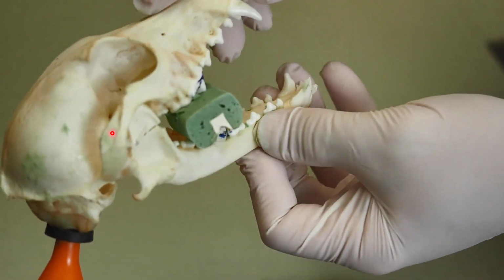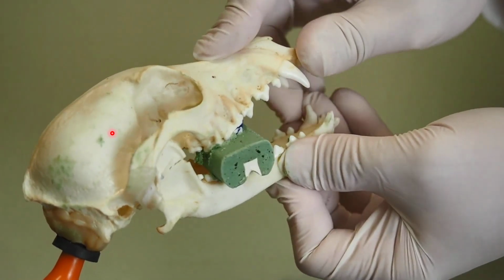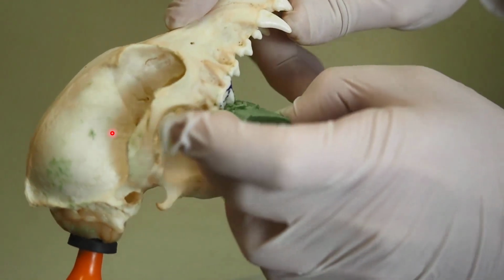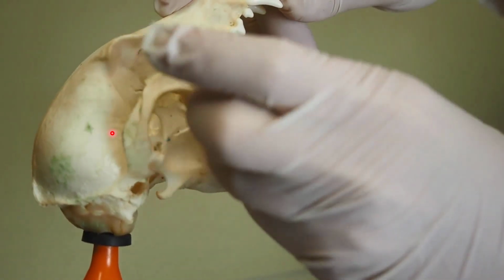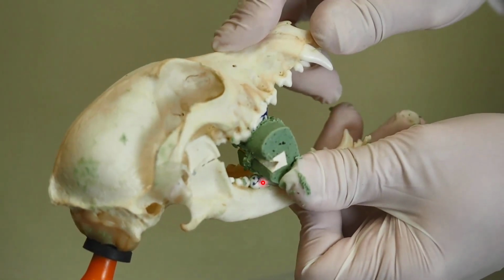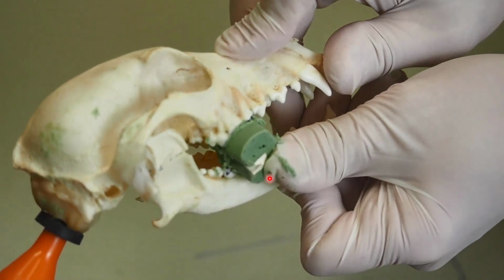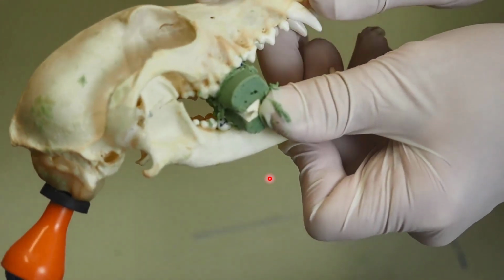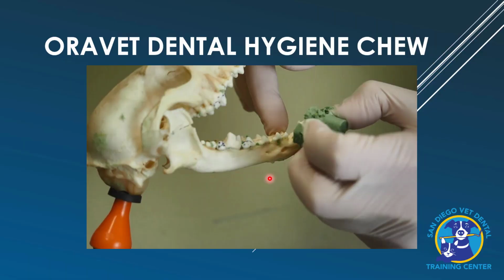If I give it a couple more bites, you're going to see how it's engaging the tooth all the way down to the gum line, getting it all nice and clean. I'll turn it around one more time. You can see how it engages all the way and how everything is getting, look at this down here. Look at how clean that is after just 2 bites. It works really, really well. See how clean that is? Look at that. That's helping your dog's teeth, plain and simple.